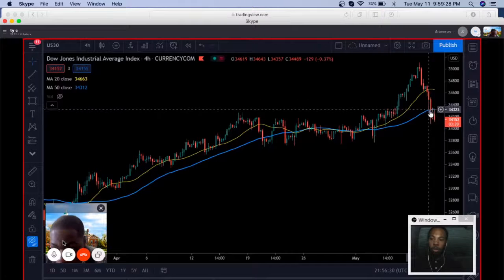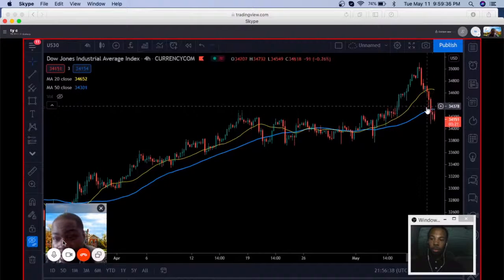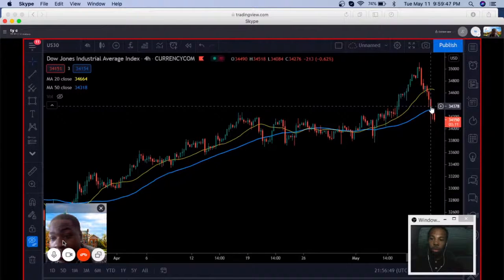Keep going. Stop. Once we come to that level right there, not only do we stop there because the 50 is there, because we know that the market plays close to these moving averages. And in plenty of scenarios that I told you, anytime the market is far, far away from the 65, in this case the 20 wasn't playing the market so close, but the market had to come back down and touch the 65.